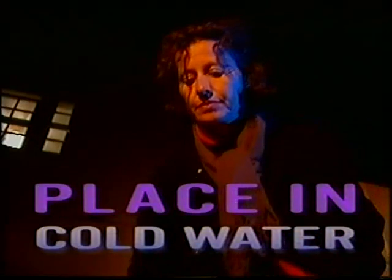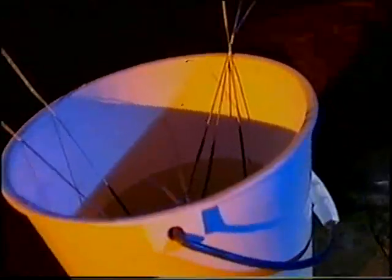Many injuries are caused by grabbing the hot end of the sparkler when it's burnt out, so be careful and place used sparklers in a bucket of cold water.